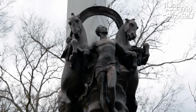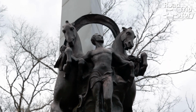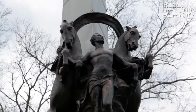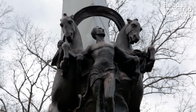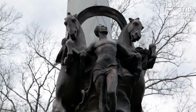And what this commemorates, you see the central figure here, this is youth, and what he's doing with the two steeds that are flanking him side by side there, which are actually the Union and the Confederacy, is bringing them to a halt and making a peace through progress, peace through youth. And that's actually stated above the sash here that says unity. I'm not sure if you can see that in the video itself.